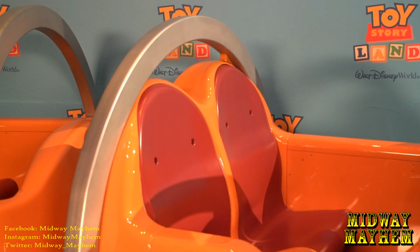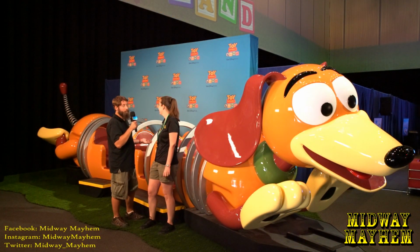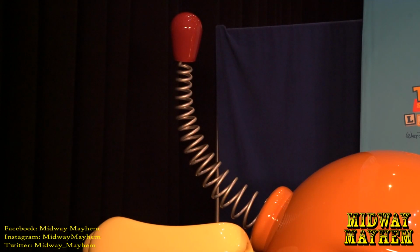So as we walk over here, you can tell right away the seats are very accommodating. If you're a larger guest, smaller guest, doesn't matter. I think you're going to be able to fit in this just fine. Is there anything that you really can notice about it? Have you guys seen the little slinky tail over here? It's literally got a spring on the back of the train.